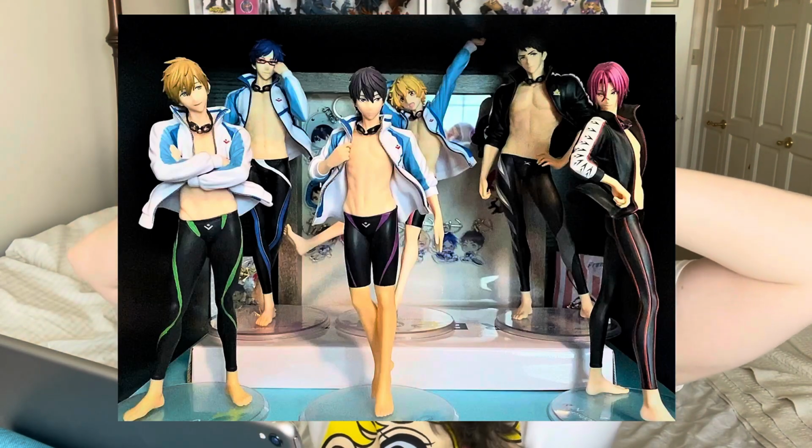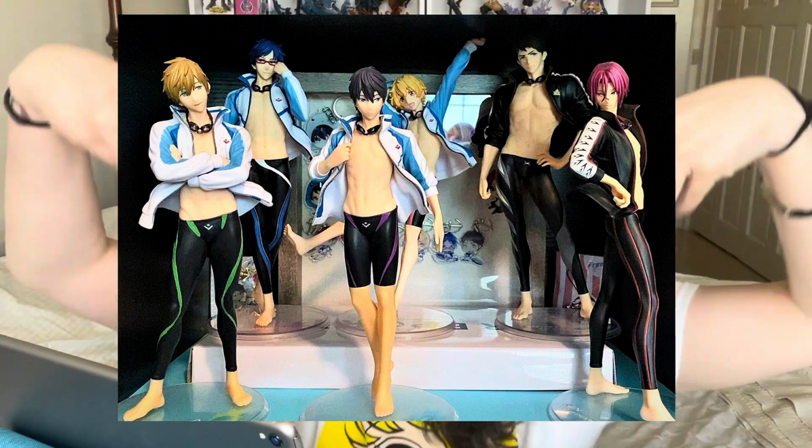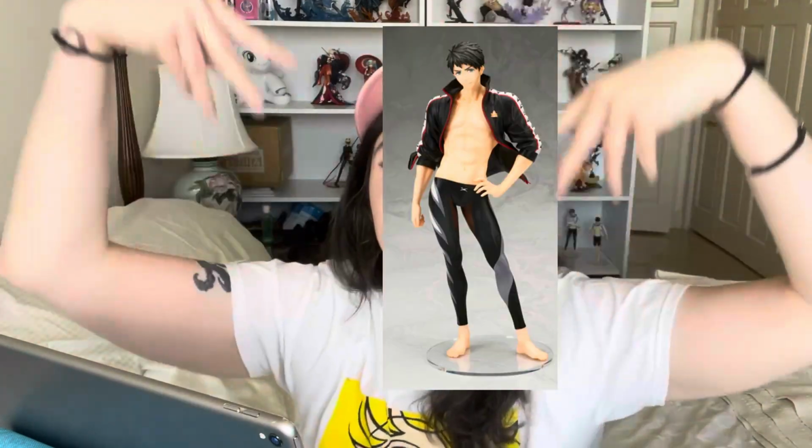I really want the full Free! gang. It's one of my favorite comfort animes. So this is me manifesting this figure's next release. So please universe, work with me.